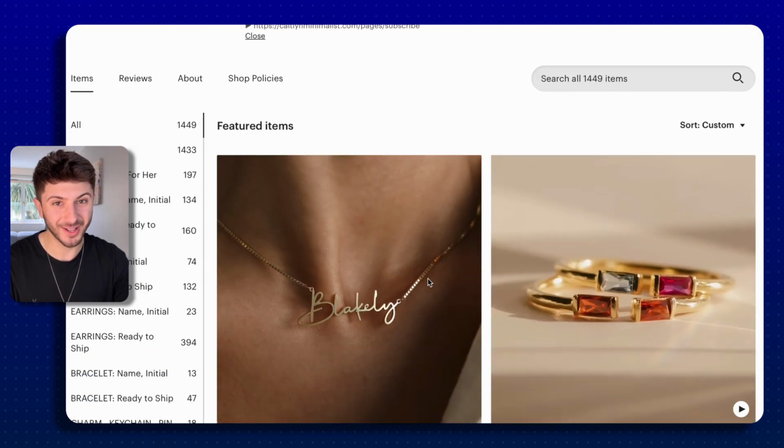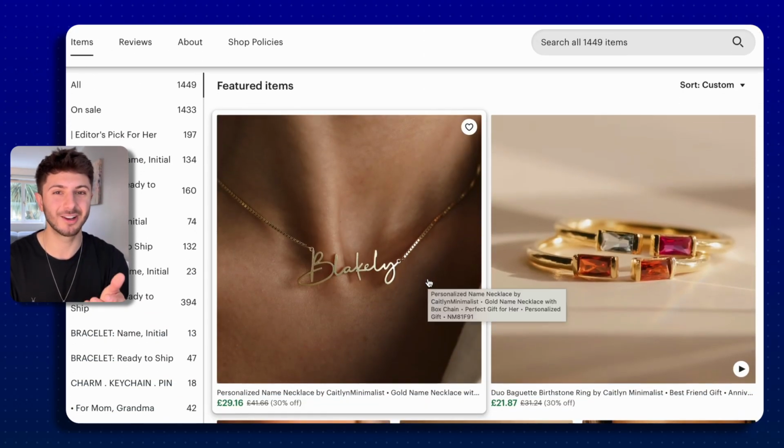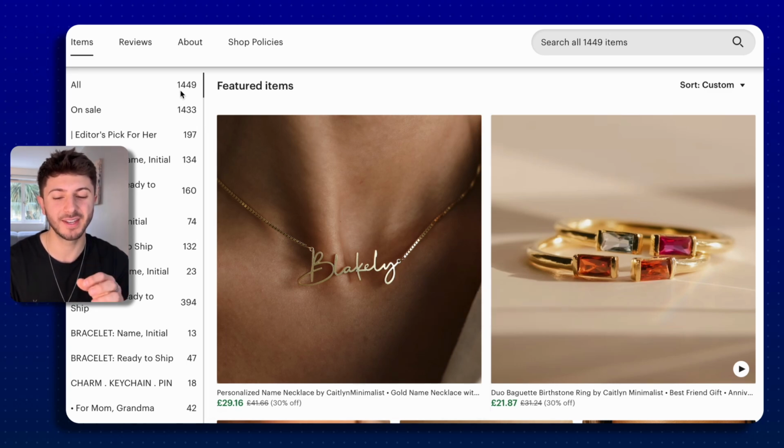Right, so now let's scroll down and take a look at the listings of what this shop is actually selling. The first thing I'm going to point out to you, and this is pretty much what the game of Etsy is, you can see they've got 1,449 listings, okay?